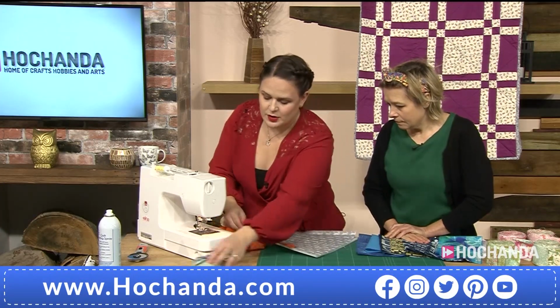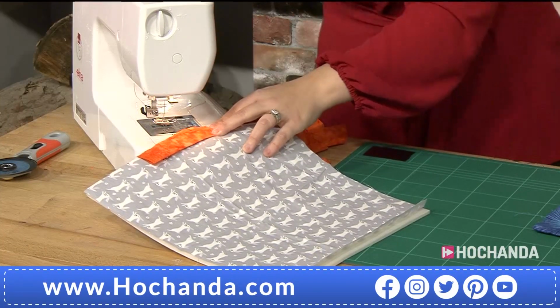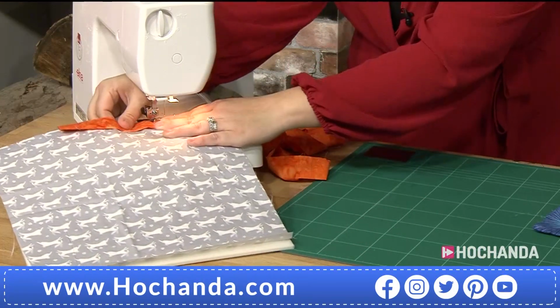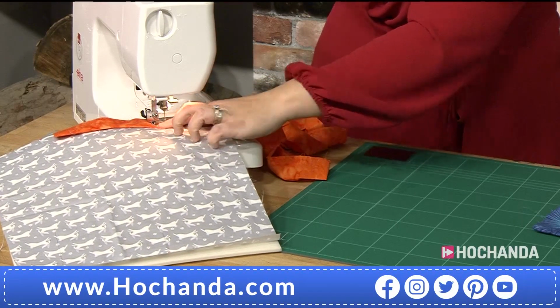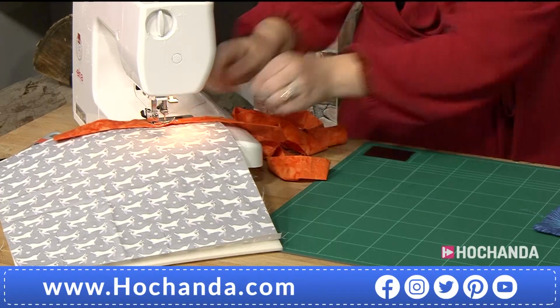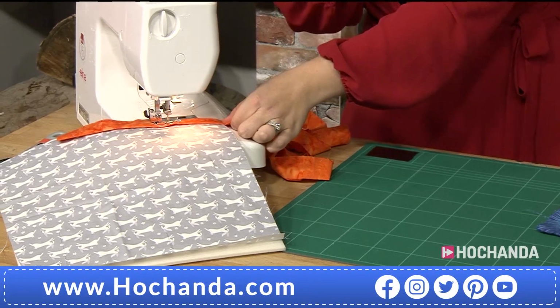I'll just move that so you can see. I'm going to knock it off. It's always a quarter of an inch. I always work with a quarter of an inch. Just the way it is. You can do whatever you want, but a quarter of an inch works for me.